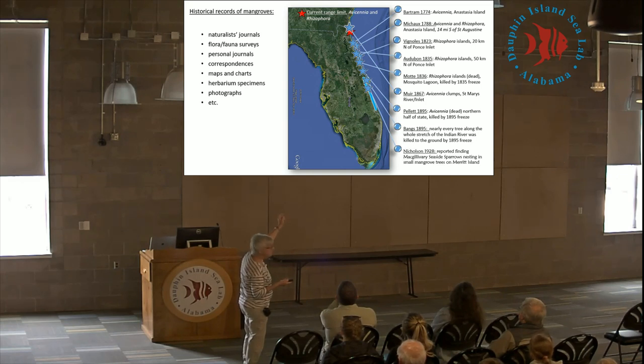In 1774, William Bartram, who was exploring the St. John River at the time, tells us that he found a black mangrove, Avicennia, on Anastasia Island. But André Michaux, very famous French botanist, found both Rhizophora and Avicennia on Anastasia Island at 14 miles south of St. Augustine, right where our study site is there.